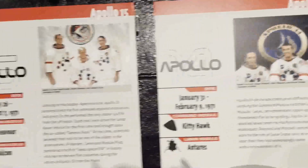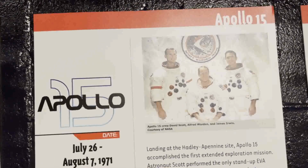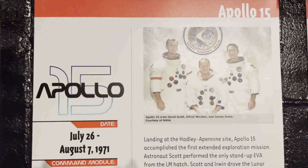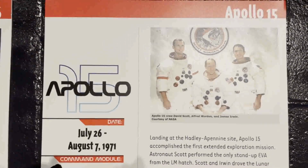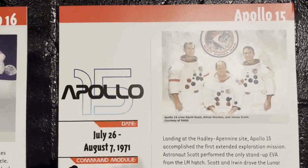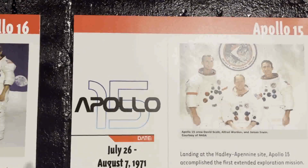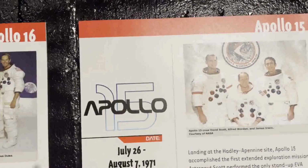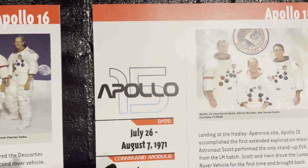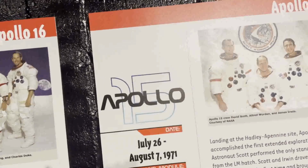Over here we have Apollo 15, landing at the Hadley, how do you say that? Apennine site? Yeah. Apollo 15 accomplished the first extended exploration mission. Astronaut Scott performed the only stand-up EVA from the hatch. Scott and Irwin drove the lunar rover vehicle for the first time and brought back the so-called Genesis Rock. Scientists at that time believed that rock to be one of the oldest in the solar system.